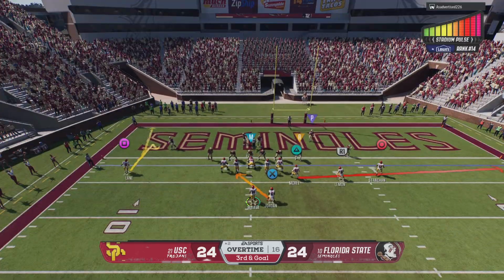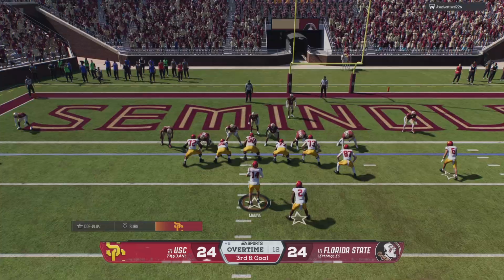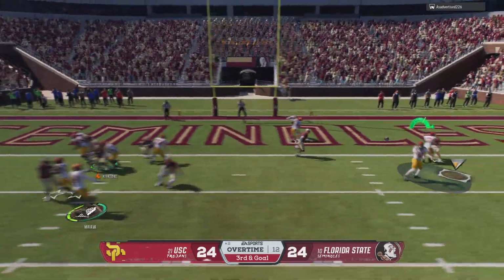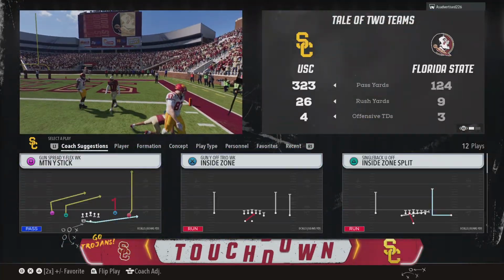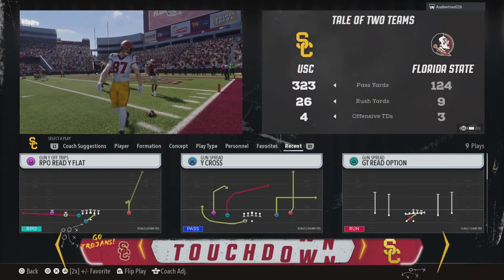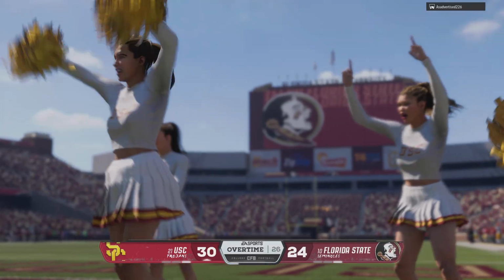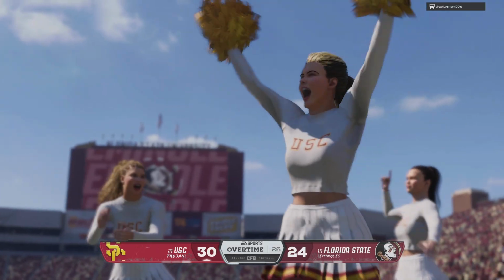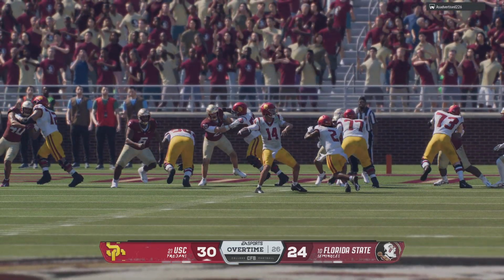Looking for a touchdown to take the lead in overtime here on 3rd and goal. Finds his big tight end. Touchdown USC! Got it in to take the lead here in the 2nd OT. And with that latest touchdown, he's looking to etch his name alongside the Trojan Immortals at quarterback.